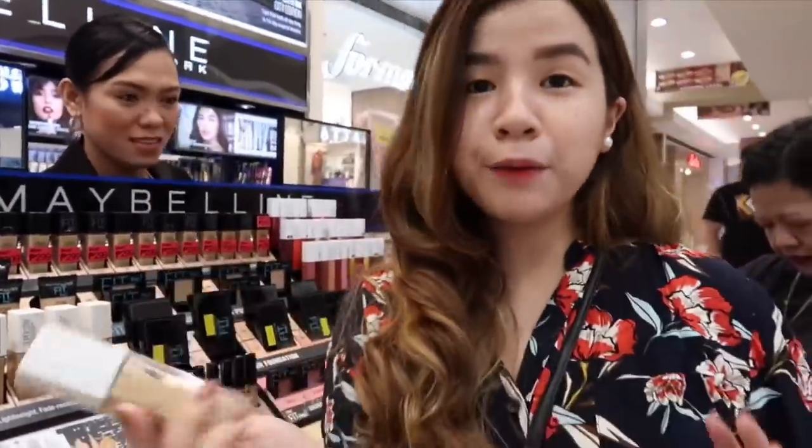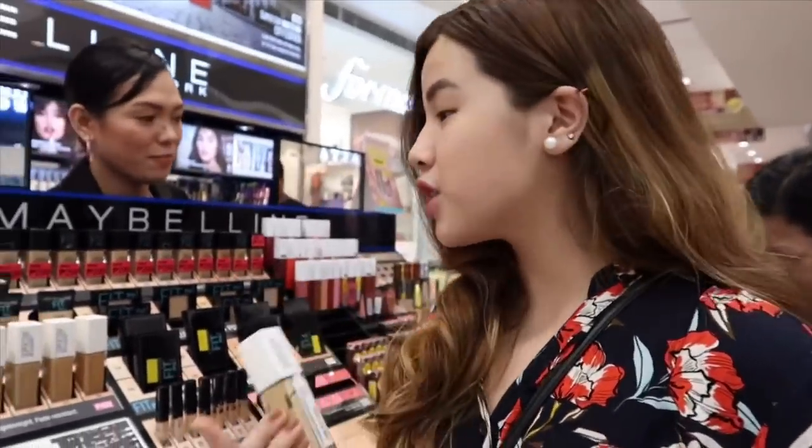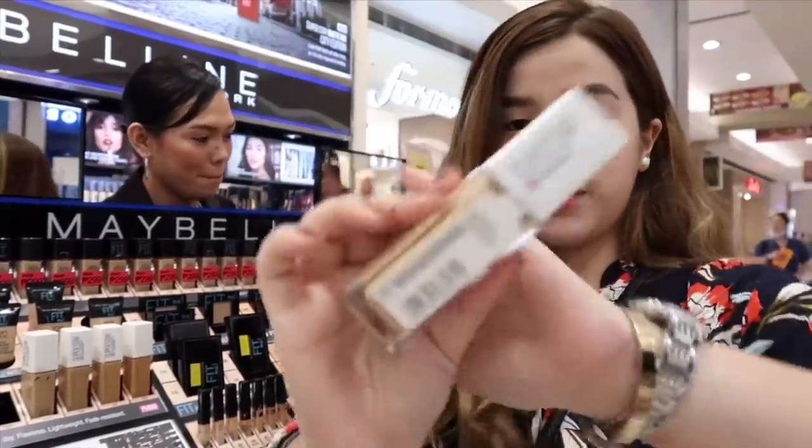For my foundation, I will be using this Super Stay Full Coverage Foundation in the shade 220. So, ito siya.